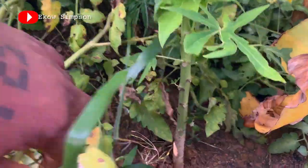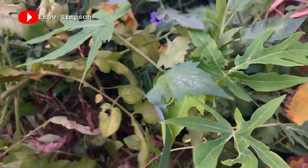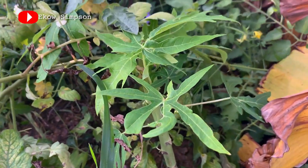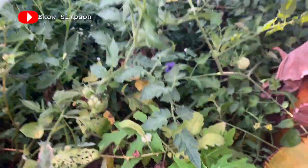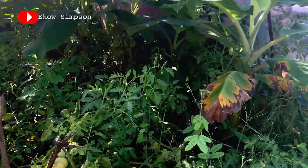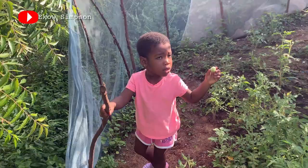These ones are also grown. I think we also have pawpaw here. It is now growing. Can you see? I think we have to weed around this thing. The weeds are many. I have to get a cutlass and come and weed. So this is the pawpaw. Where's the contumbre? This one is not ripe.